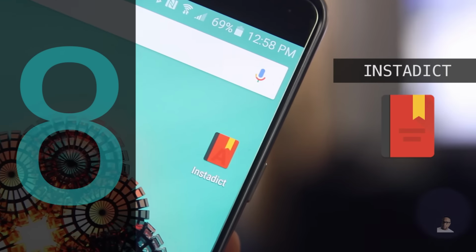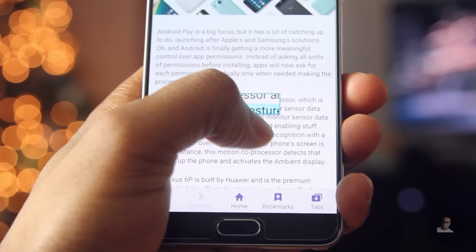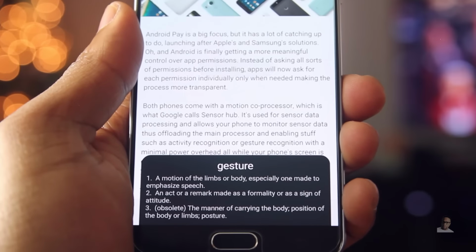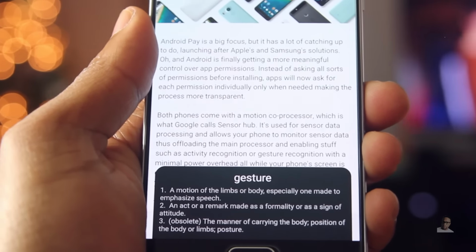Next, we have InstaDict. I read a lot and so do my children, and with this app you can instantly find the definition to a word when you're not quite sure what it means. Just select the word, copy it, and shake your device.